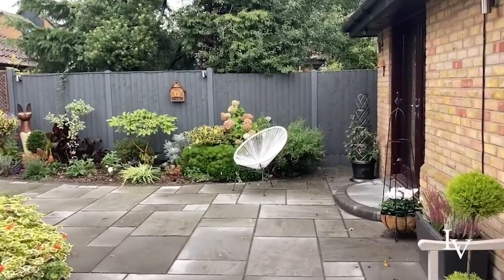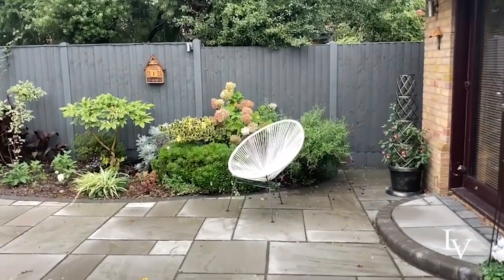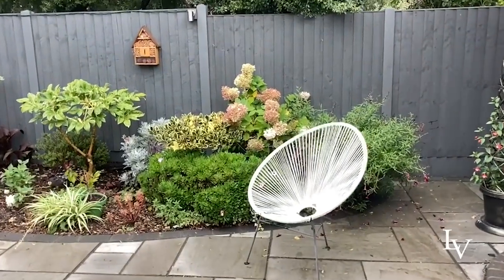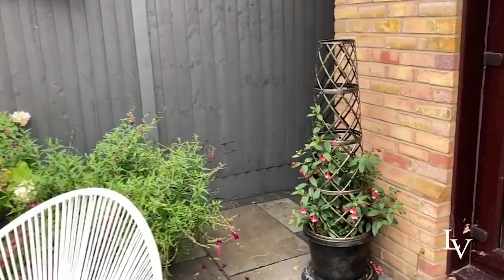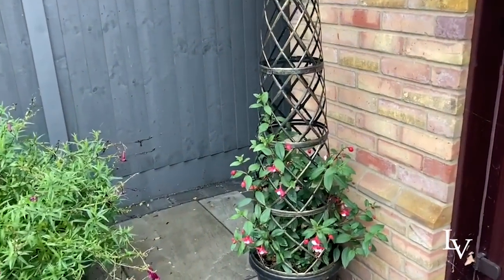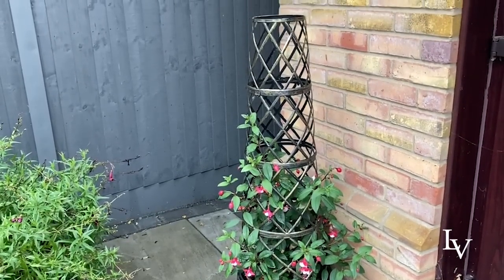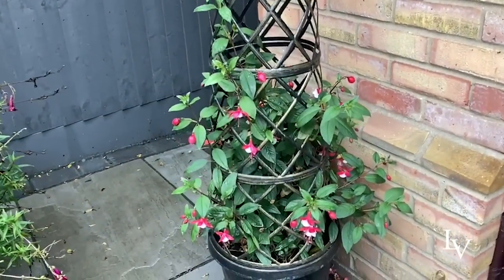Right, so let's start this way. I live in a bungalow, so my garden, rather than being long and thin, it's short and wide. So here we have some beautiful fuchsias which I've planted to grow up this obelisk. They have done very, very well.